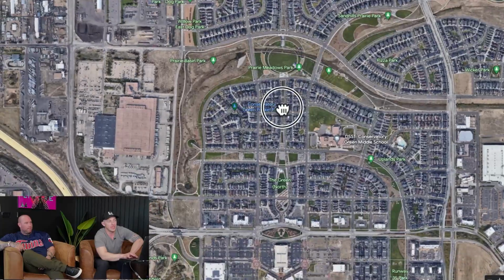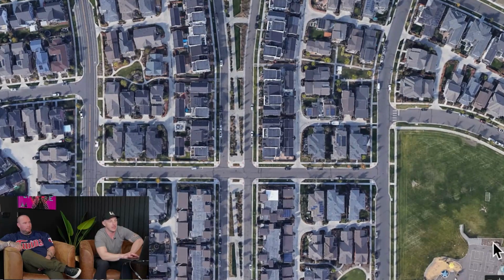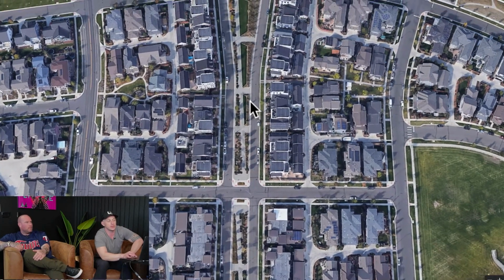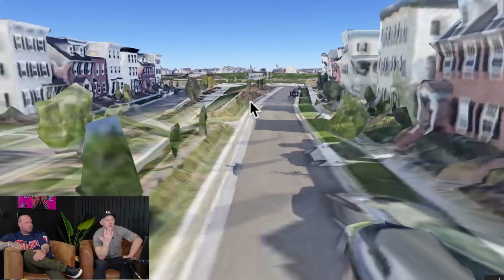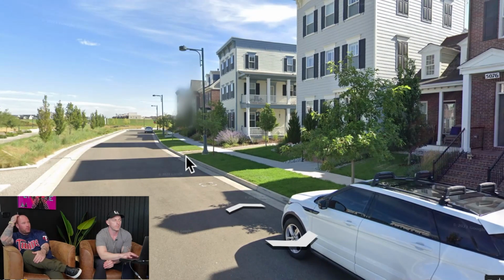Yep. And the unique part about Central Park to me, guys, is you're within Denver. You're within the city of Denver. However, can you zoom in a little bit? Yep. However, guys, this feels like a suburban area within Denver. And now, you don't have any other area like that at all. And again, you've got different themed homes.